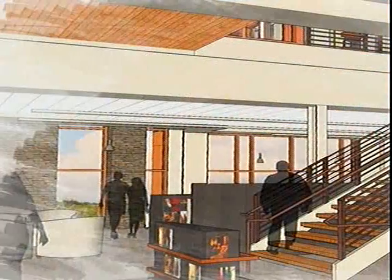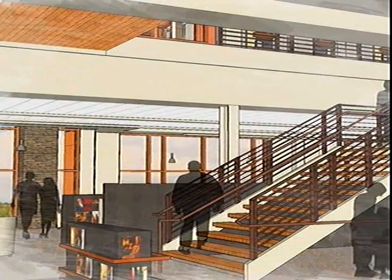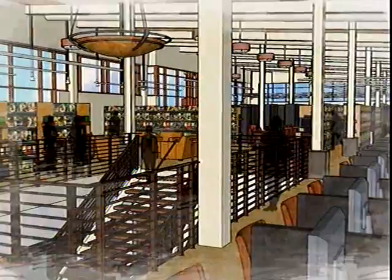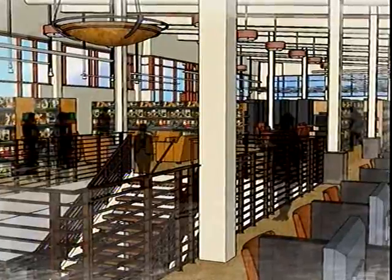And to the right, what you see is all the new materials, the new books, the new movies, all the exciting products that are being offered. The central staircase organizes the whole library, and just beyond the new book materials, you'll see that central staircase going up to the second floor. It's a really beautiful open staircase, and people will be able to see throughout the library.